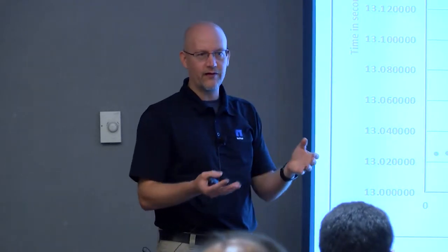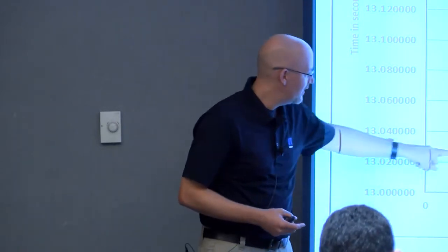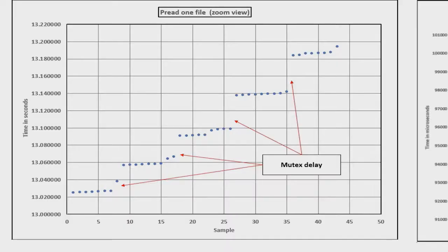But it could be really close in time because they could have been super fast. Or vice versa, they could have been one sample right next to the next one, but a long time between the samples. So when you see it like this, what you see is the P reads to one file. There's around 8 P reads to one file. Kind of ignore that guy because he's a little bit of an outlier. And then a big pause, and then a bunch more P reads, and then a pause, and a bunch more P reads, and a pause.